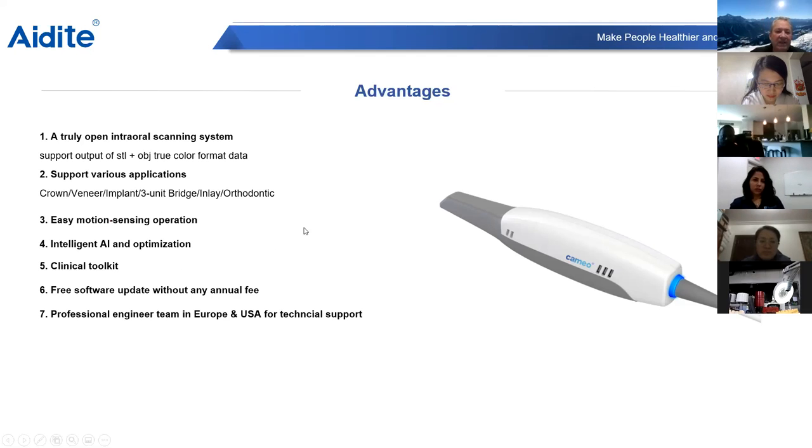And what can we do? Actually, we can do everything. We can do crowns, veneers, implants, bridges, inlays, orthodontics. Last week I was at a hospital in Basel, and what they want to use the scanner for is babies which have a defect here. They have to scan the palate when they're small babies, and afterwards print something, to make something out of metal to keep it in a new position. I don't know the English term for that, but they were very amazed, because smooth surfaces are very, very difficult to scan. And the Cameo again did a fantastic job.